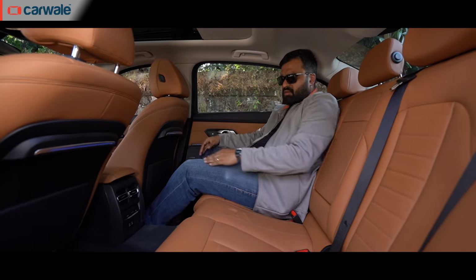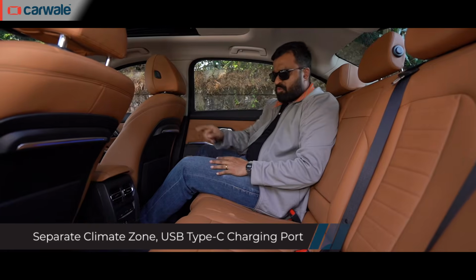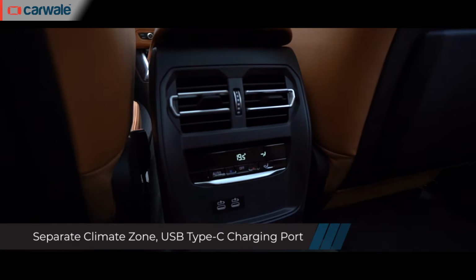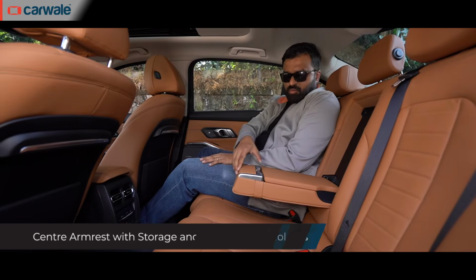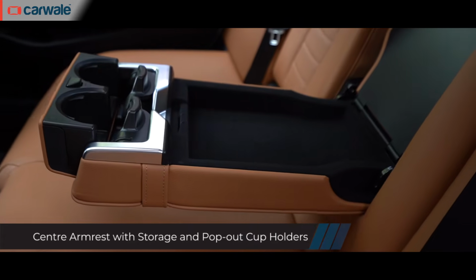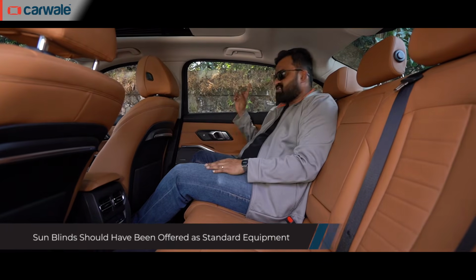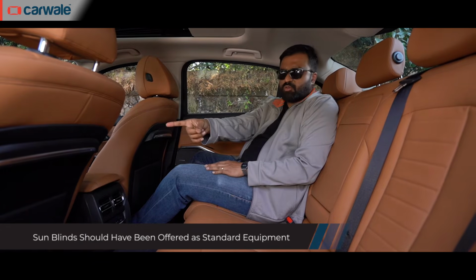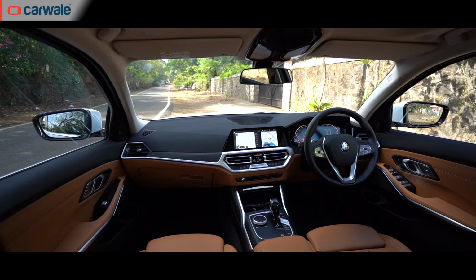Extended legroom apart, this BMW 3 Series in this Luxury Line trim gets its own vents with its own climate zone, 2 USB Type-C charging points, a center armrest with 2 cup holders as well as a storage space. However, we would have liked if BMW had added sun blinds as well as the ability to control movement of the front seat for the rear passenger.